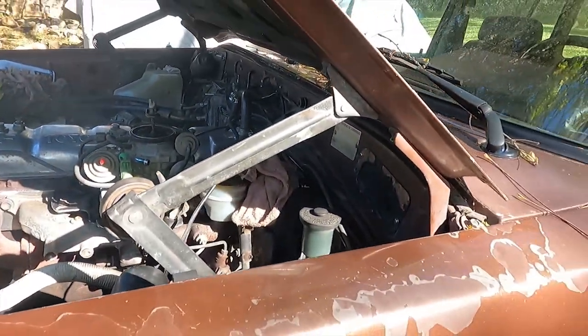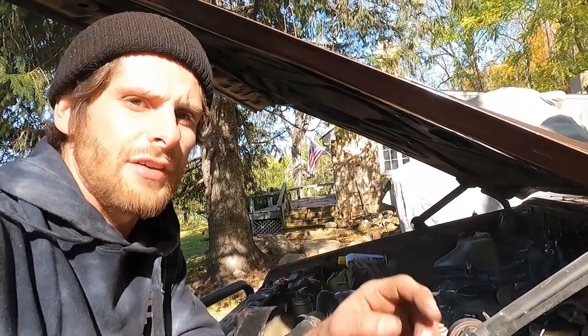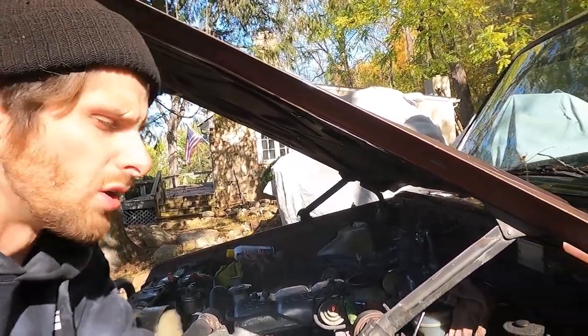Got everything capped off and ready to take it on a drive. So we're gonna let it warm up here, burn off some of the penetrating oil that we had to use to get some of those things off the engine. And then we'll be able to ride it down the road.